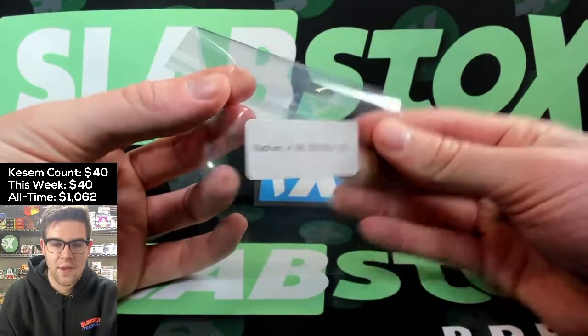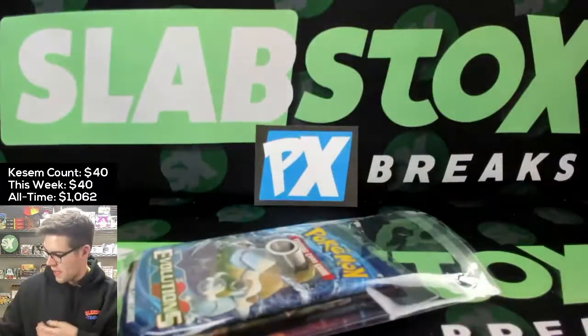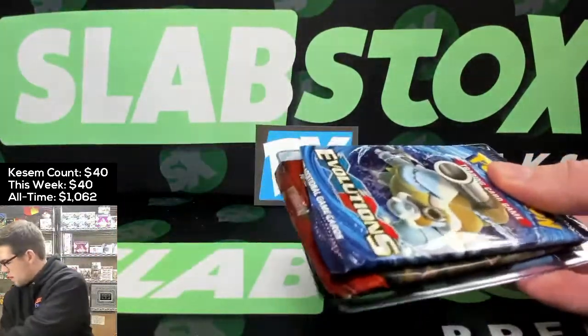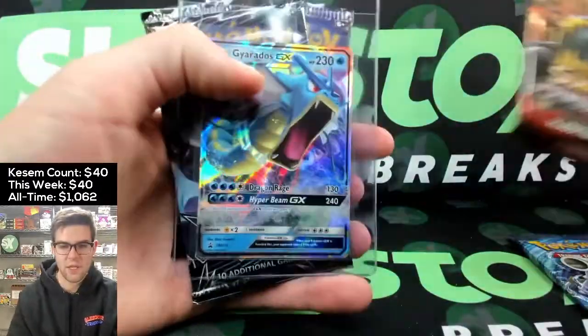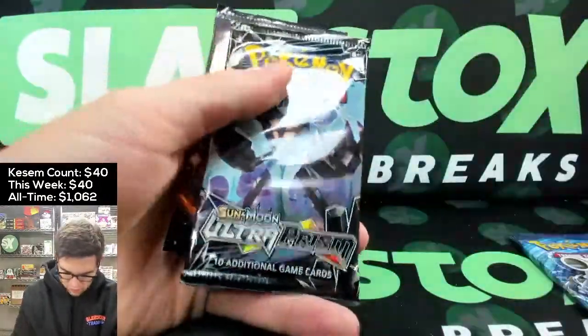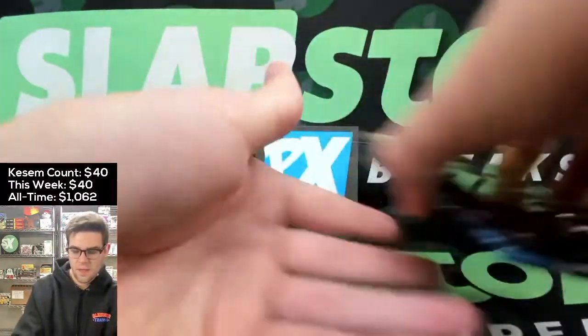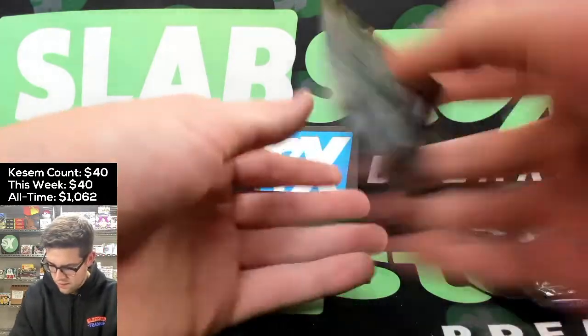All right, number 5, Nathan A. No PSA slab for number 5, but we do have an Evolutions pack to start. Last time Evolutions gave us the Mew Holo. Let's see what it gives us this time. Crimson Invasion, a Gyarados Hidden Fates promo, Ultra Prism, and Hidden Fates. Start with the Crimson Invasion for Nathan W.